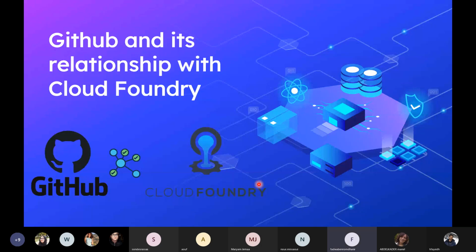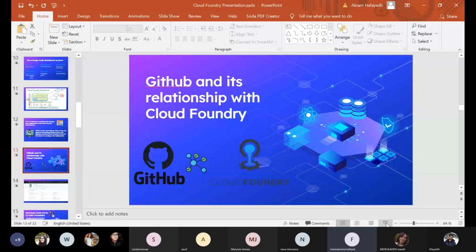Now we explain the relationship between GitHub and Cloud Foundry. Cloud Foundry uses GitHub as a storage location for source code, buildpacks, documentation, and custom configurations. It is used by developers for their own apps and custom configurations. As for large binary files that cannot be managed by GitHub, Cloud Foundry maintains an internal or external blob store to store large binary files like droplets.